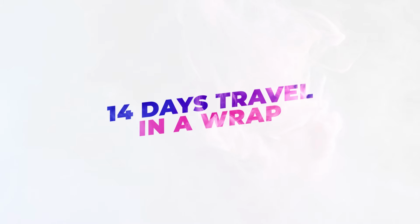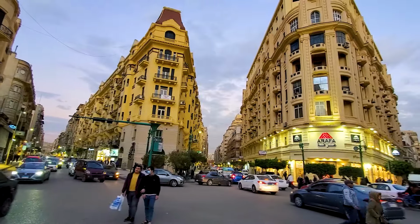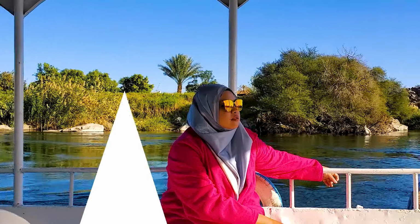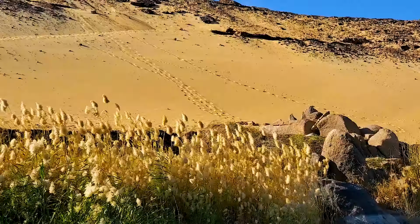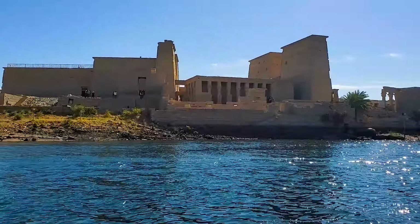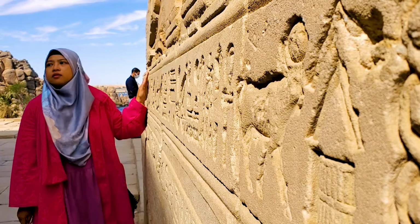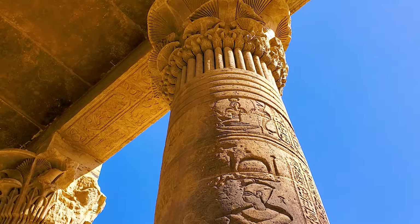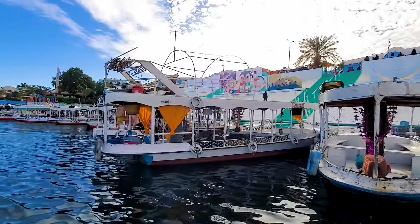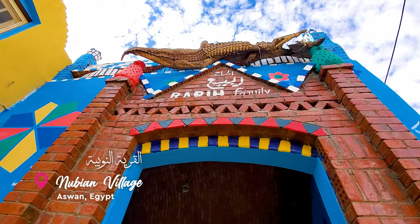Alright, as we wrap up our Egypt adventure, let's rewind for a bit. We kicked things off in the bustling city of Cairo and then flew down to Aswan. We cruised along the majestic Nile, soaking in the stunning scenery as we glided past ancient temples and vibrant villages. One of these amazing temples was Philae, where its intricate carvings transported us back to a bygone era. We also took a break to chill in the colourful Nubian village, experiencing the warm hospitality and the unique local culture.